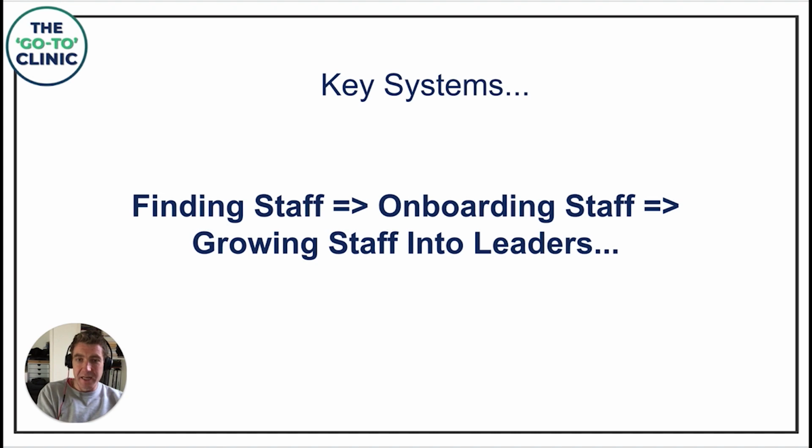Which brings us on to the next thing: we need key systems, and these A player documents and core values. You're going to hire and you're going to fire by that to keep the team culture. So again, these systems that we need to have in place: we need a repeatable system to find A players, a repeatable system to onboard A players to make sure they hit the ground running, and a repeatable system to grow our staff into leaders.